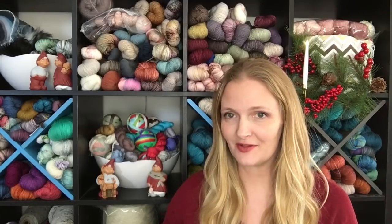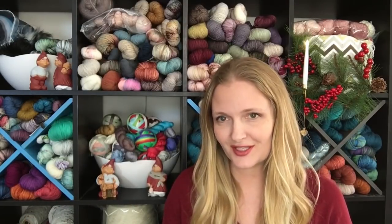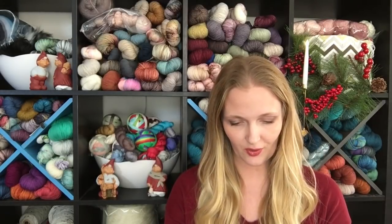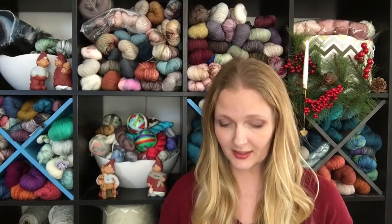So I have been following along as you guys have been knitting your Advent projects here over the past, well, since December 1st and a few days earlier if you had an early start. And I just wanted to show you where I am at with my project. So first I'm going to show off my Cozy Memories blanket.